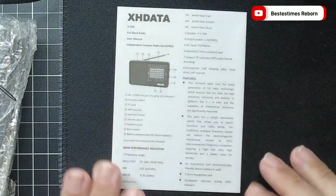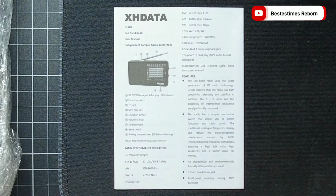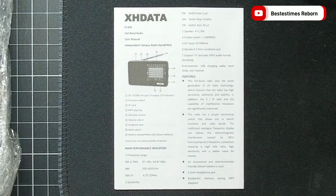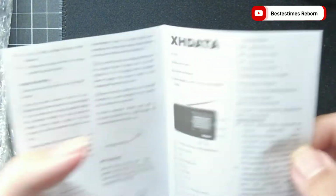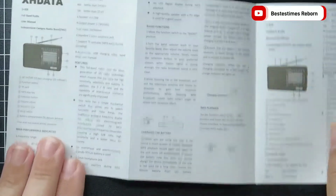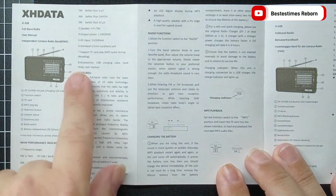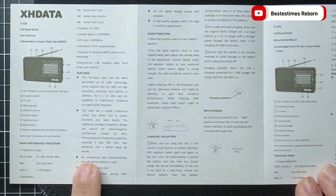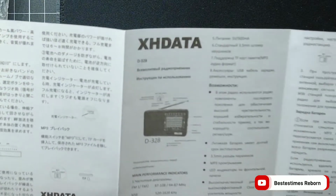There's never too much involved in these sort of radios, so we're going to have a quick look at that. You can pause to read it. I'll zoom in editing so you can have a bit of a look. That's it in English. What else we got in there? Other languages, but there's some of the English. Okay, charging the battery, MP3 playback, radio functions, features, all that stuff. Okay, pause to read. And there you go, so don't need to look at any more of that.